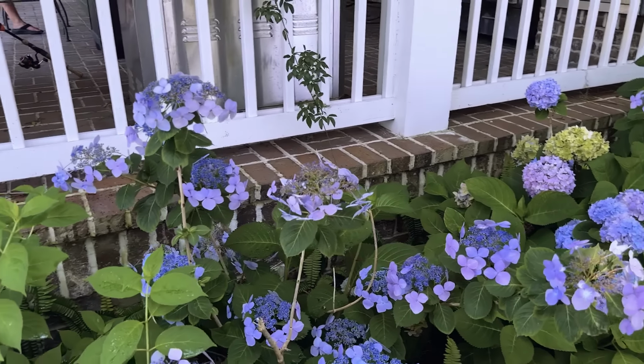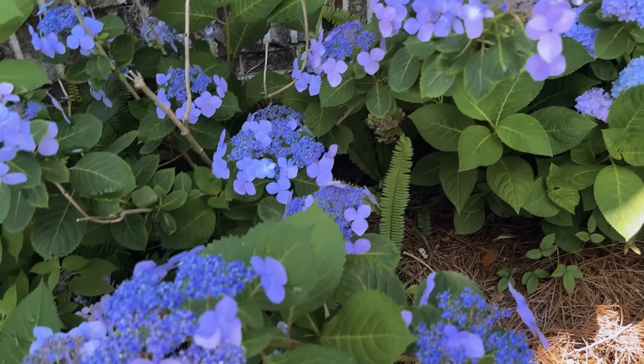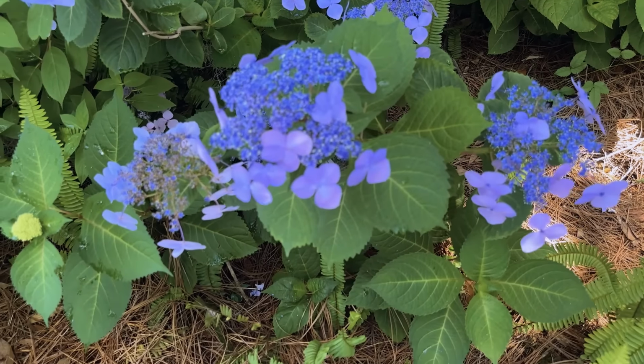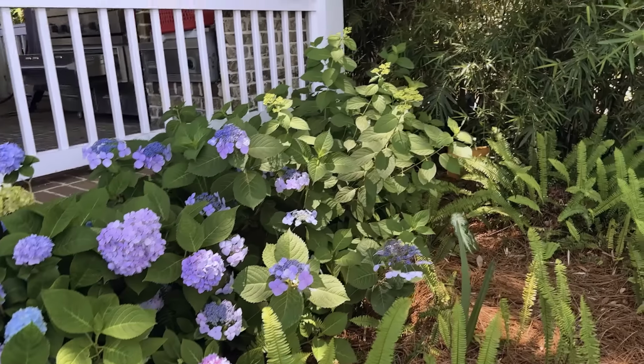No, they're called limelights, and then these are the Nantucket. Oh, I love those where they just have a big bloom and then little blooms. I think they call this a lace cap. Yeah. I don't see how you remember all those names, Eddie.